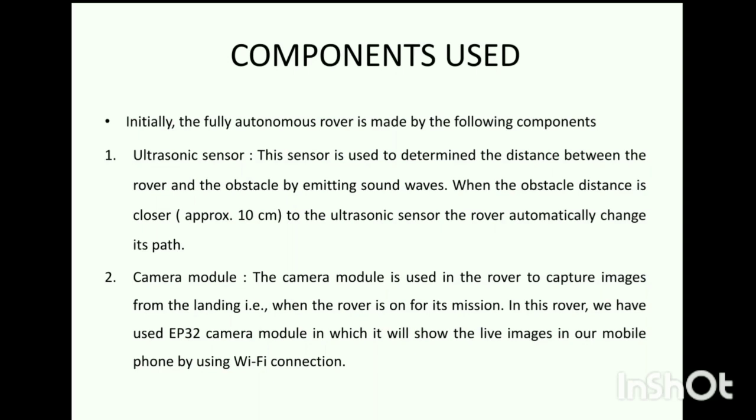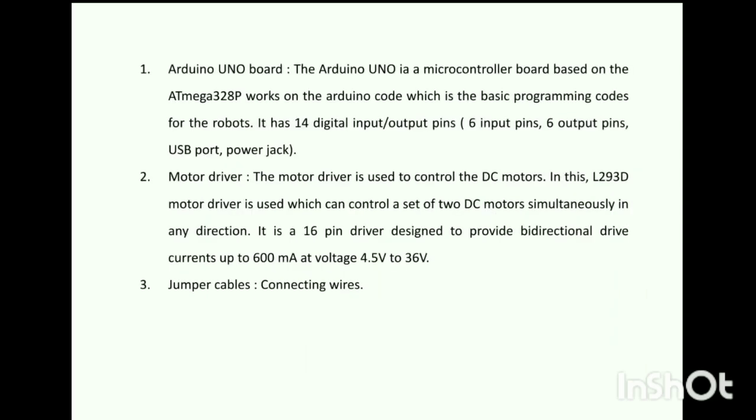Camera module: the camera module is used in the rover to capture images. In this rover, we have used the ESP32 camera module, which shows the live images on a mobile phone using a Wi-Fi connection. Arduino Uno board: the Arduino Uno is a microcontroller board based on the ATmega328P, which works on Arduino code, the basic programming code for robots. It has 12 digital PWM pins, 6 analog pins, a USB port and a power jack.